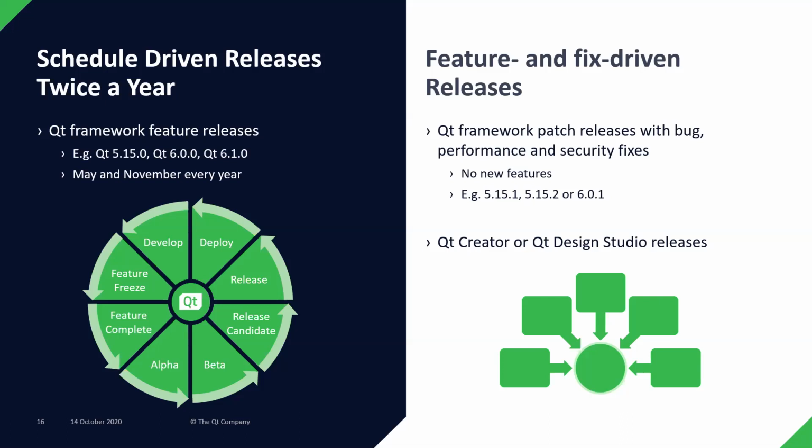We also have feature and fix-driven releases. So we do have the bug fixes, security fixes, maybe updates to the underlying operating system adaptations if the operating systems are evolving, and those are for the framework releases like 5.15.1, 5.15.2, and so on, 6.0.1, 6.0.2, and those releases we do when we need to do a release. So if we find that there are critical issues or security bugs, or there are enough important fixes going in there, we'll make a release. So those are driven by features and fixes.